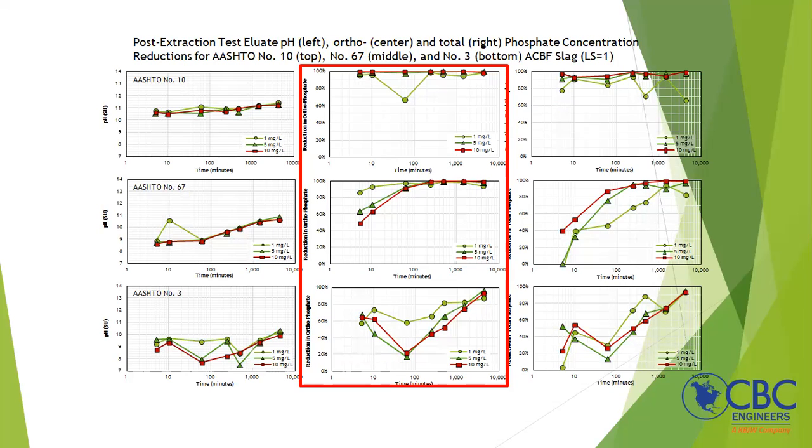So what you're seeing in front of you, the rows are the size of the stone. So you've got AASHTO 10, which is a 3/8 inch stone, AASHTO 67, which is a 3/4 inch stone, and AASHTO number 3, which is a 2-inch stone. And the first column is pH, the next column is orthophosphate removal, and the third column is total phosphorus removal. And the testing done on this, we used 1, 5, and 10 milligram per liter solutions of phosphorus.